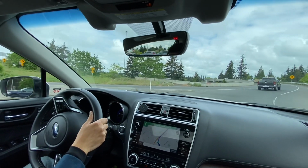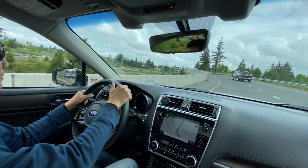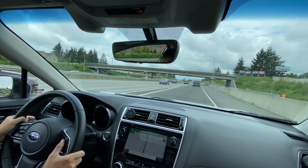All right, get on the freeway. Let's see how this thing goes. So far so good, it's pretty smooth.